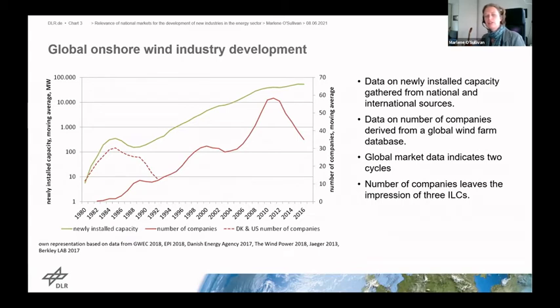So now looking at the global onshore wind industry, you see these two figures. They look completely different. You have the green line with the installed capacity essentially, and you have the red one with the number of companies that were observed in the time from 1980 to 2017, essentially.